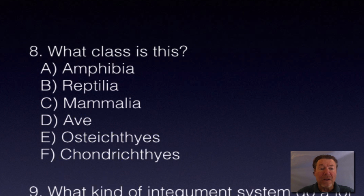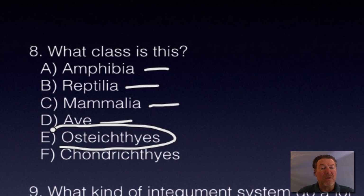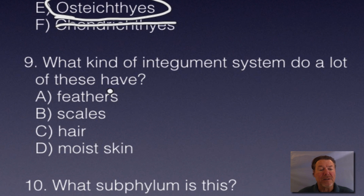The eel. The class. Okay, Amphibia again, frogs, toads, reptiles, mammals, not a mammal, birds. Osteichthyes, bony fish. That is the correct answer. Although it doesn't look like a fish, it is a fish. And it's not Chondrichthyes because the only things that are Chondrichthyes are the sharks and the skates and the rays. So this is a bony fish. Again, if it's not a shark, skate, or ray and it looks like it could be a fish, it's probably Osteichthyes.